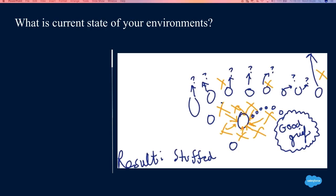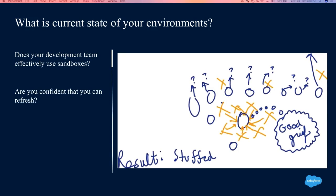So the first thing to work out really is what is the current state of your environments. You've got a bunch of sandboxes, you've got a lot of investment, you may have started to use source control, and are you using those effectively, and what is the current state?